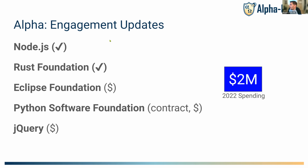But what this really means is that by the end of the calendar year, we will have spent roughly $2 million on these Alpha engagements. So we're pretty happy, and we're really optimistic to see the results of that start to trickle in month by month with annual reports from each of these organizations. Node's been doing it since May, I believe, and Eclipse made some early progress.